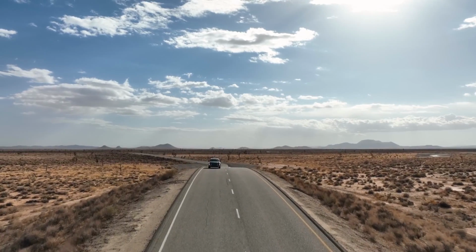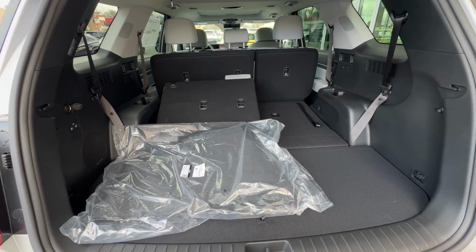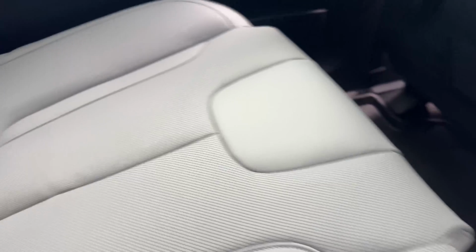Another thing, this is a proper 3-row. I am 5'11" and I can fit in the 3rd row of the Palisade. The trunk is also decent even with the 3rd row up.